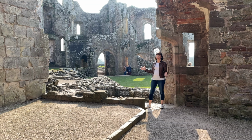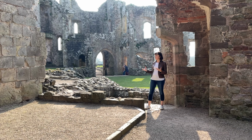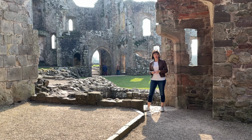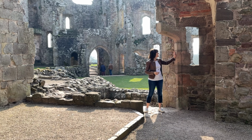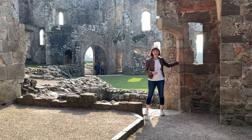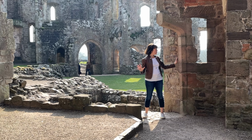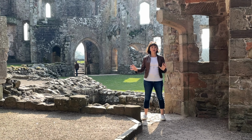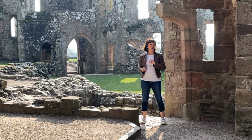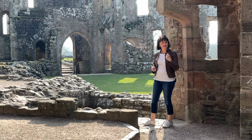So here at Raglan, we've lost part of this wall at the high end of the hall, which perhaps would have given us a clue as to how the Lord and Lady would have exited to their privy apartments. But there is this doorway, and I do wonder whether this served this function. However, what we do need to know is it would be typical to have a doorway just like this around this part of the hall, and that would allow us to leave having feasted and go to find the privacy of our own privy chambers. So let's head that way.